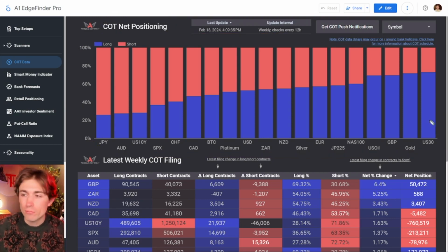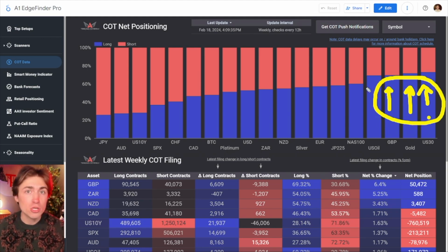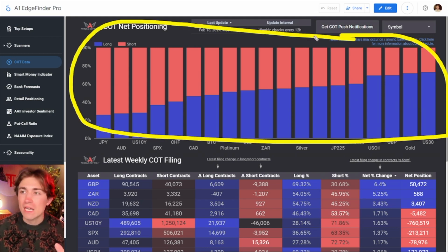So for example, right now we have things like US 30 as the number one proportionally most bullish asset on the list. You also have gold and a surprising third place in the British pound. So the British pound, the gold market, and the US 30, these are on the futures market the most bullish in the non-commercial COT positioning. Now, this is not necessarily a signal for this week or for next week, right? This is more of a longer term signal. We can also take a look at the bear side, JPY, Aussie dollar, and bonds. So if you take a look at these markets, this is a good longer term indicator of bullishness and bearishness.